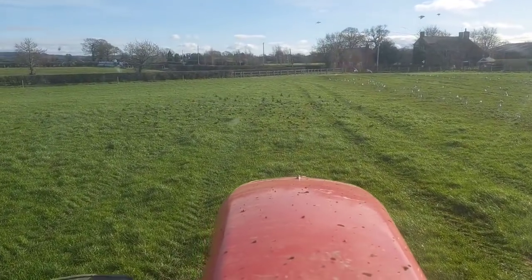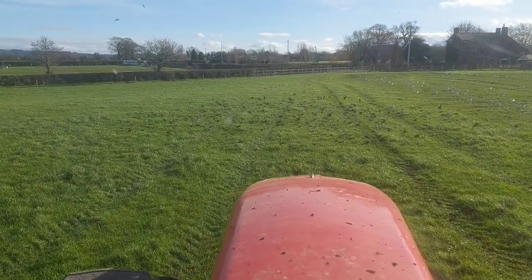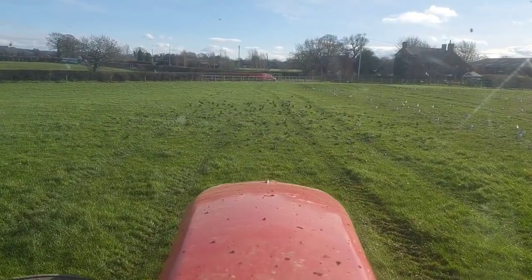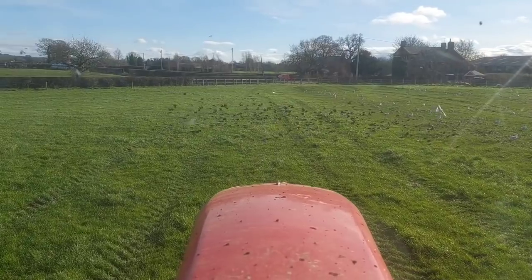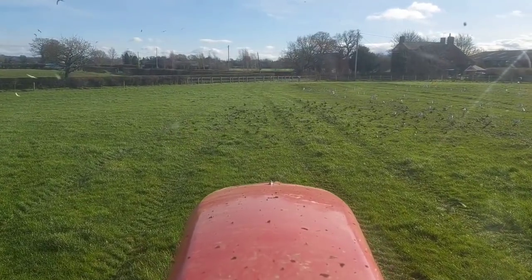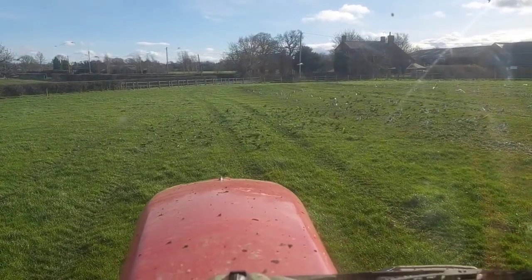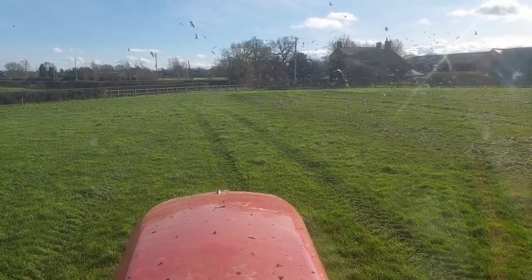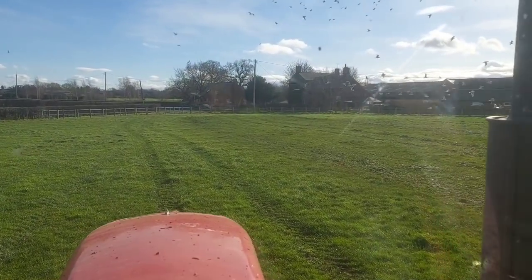Literally staying 10-15 foot in front of me. I'll say we're all used to the poo bird, but hey, up they're going. Oh, they've upset the seagulls as well.